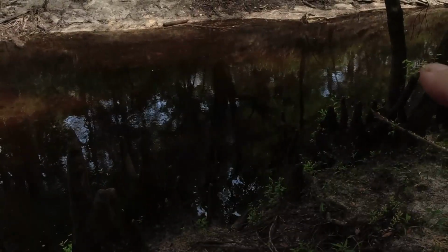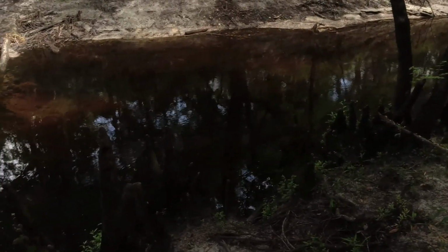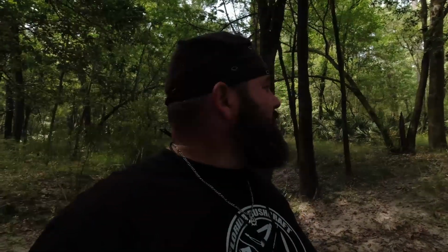You can see it, but there is a giant garfish swimming right down through there. That's pretty cool. This is a neat little spot right here. A little bit buggy, but it's a really cool little spot. I did bring my fishing pole. Wow, there are several huge gar right there.